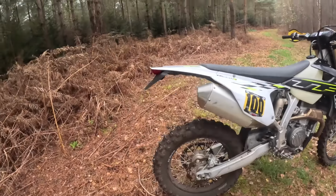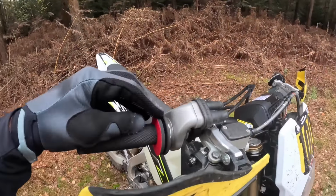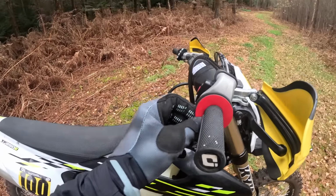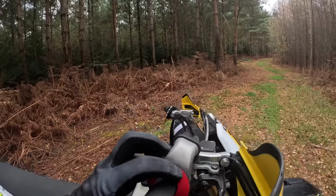Basically, it's a standard bike, except I fitted a few things. This event is brutal on the hands. I'm pretty good at getting a blister on my left thumb, so I fit the mushrooms on there.